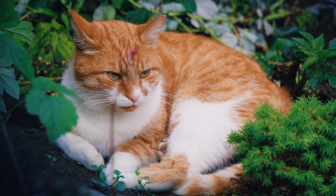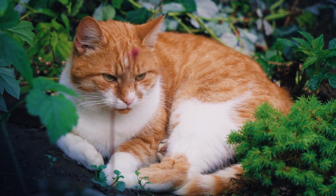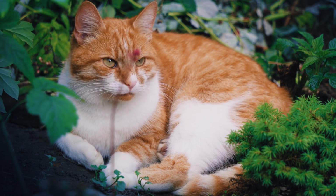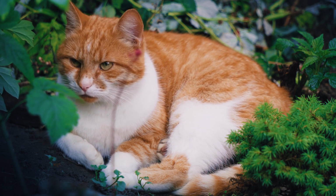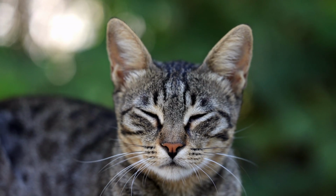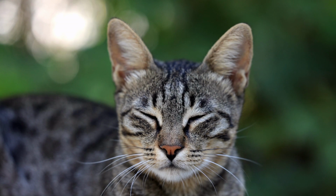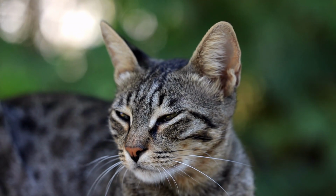General screening blood work consisting of a complete blood count and chemistry panel can be normal, though nonspecific changes are common. Many cats will have elevations of some liver enzymes as well as changes to electrolytes due to vomiting. Dehydration can also lead to an elevated red blood cell count or mild increases in kidney values, but none of these changes are specific to cats with pancreatitis and can be seen with many illnesses.